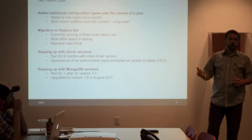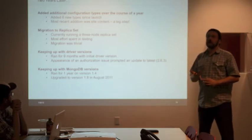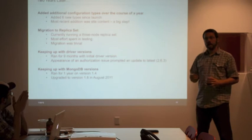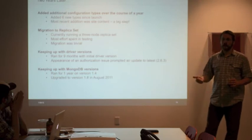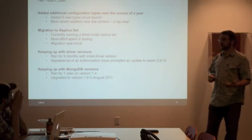The driver is what chooses which box you're talking to. You can configure it in a few different ways. You can have one master which all writes and reads go to. You can have all the writes go to one and have the reads span across the other boxes. It depends on what you're going for, scalability versus just availability. But the driver handles all that for you.